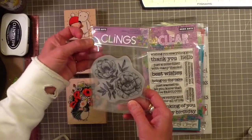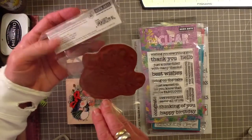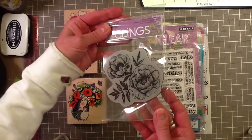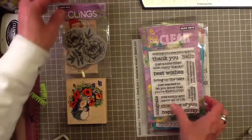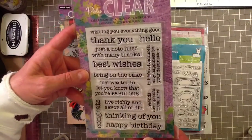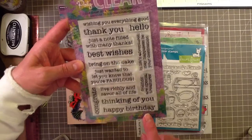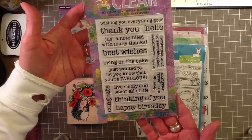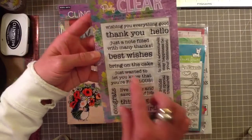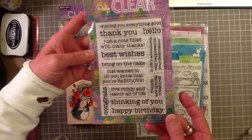There's some great Hero Arts goodies in here. These beautiful flowers are called Etched Flowers. And won't those be lovely done in watercolor? A nice Hero Arts sentiment set. I couldn't find a name on here, but it's CL371. And just look at all those great sentiments. Very nice, and they're large. A lot of them are really in this large font, and I love that.